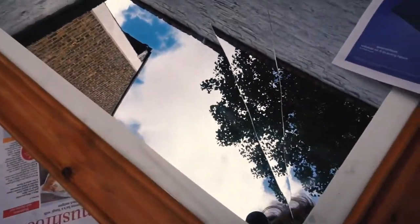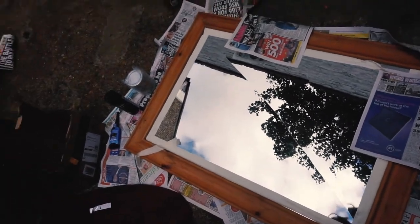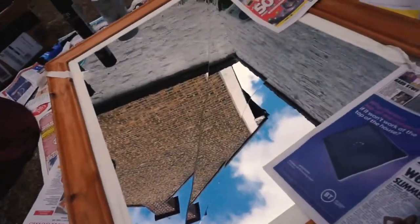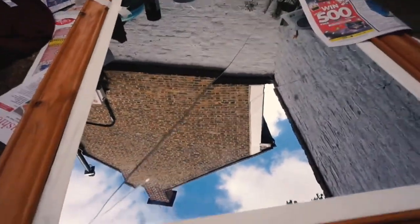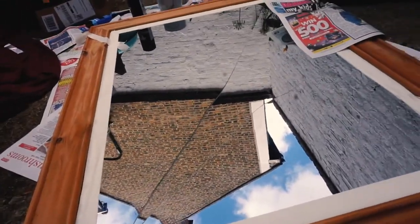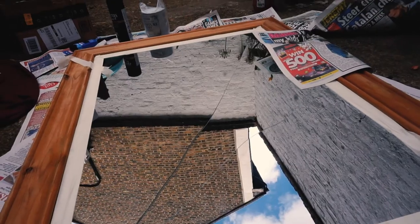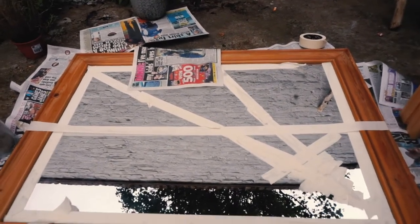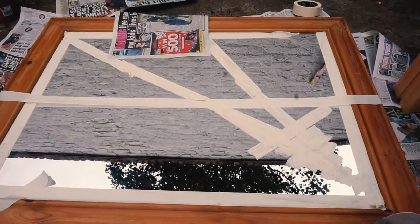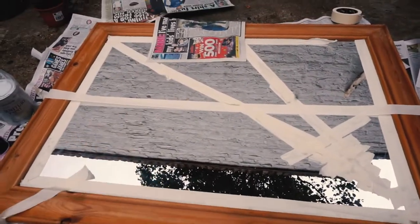I'm so annoyed at myself. Well done, Laura. We've had this mirror for the last 5 years, and I wanted to paint it for the last 3 years. And the day that I've tried to do it, I've smashed it. What an idiot. Right, I've taped it up. It's ready to go to the tip. Gutted. Love you, beautiful mirror.